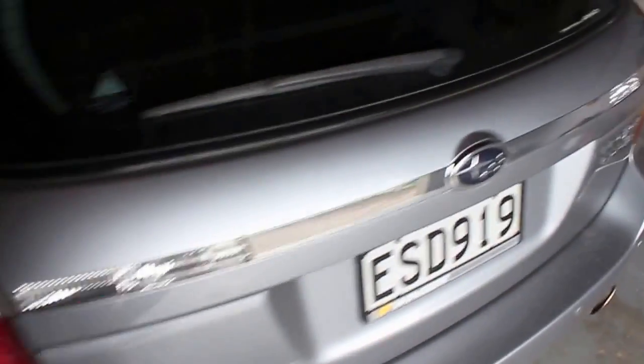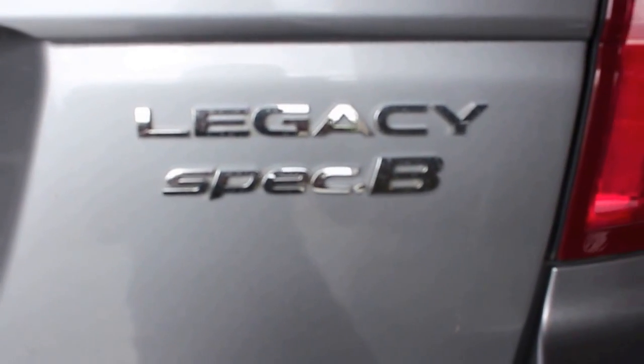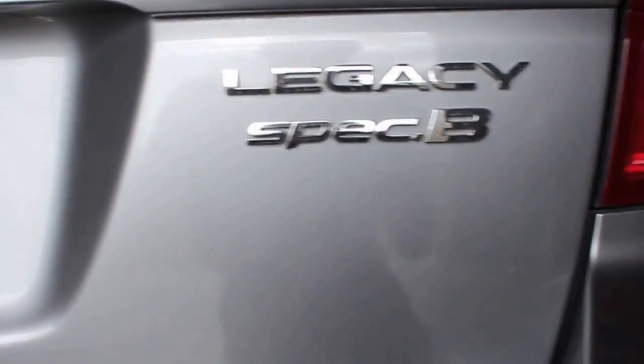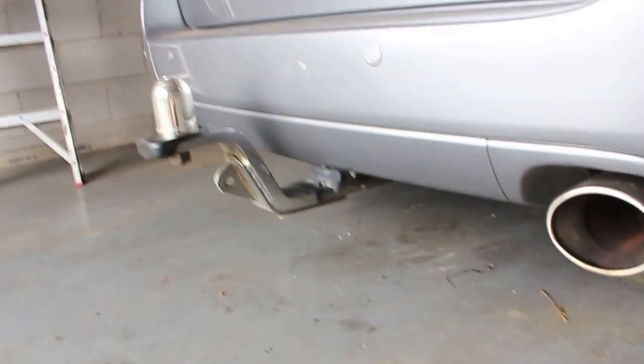So the back of the car. As you can see, my one has a Spec.B badge I put on it from America. They usually just come with a Legacy badge, so I put that on it because it's a Spec.B. Also put bigger tips on it, but other than that, it's pretty much a stock vehicle as I like them. So we'll hop inside.